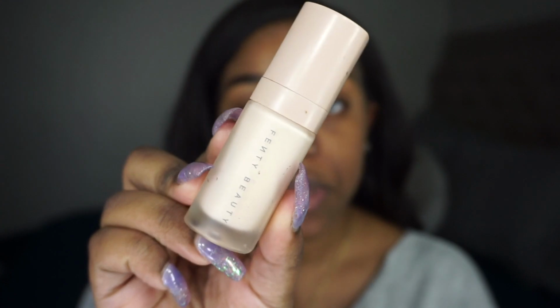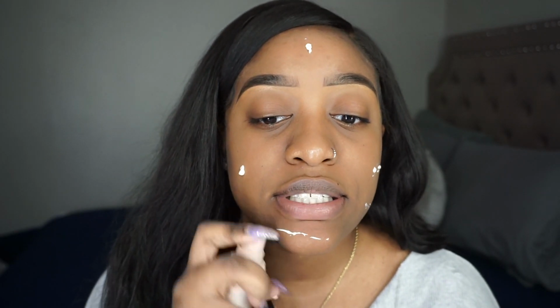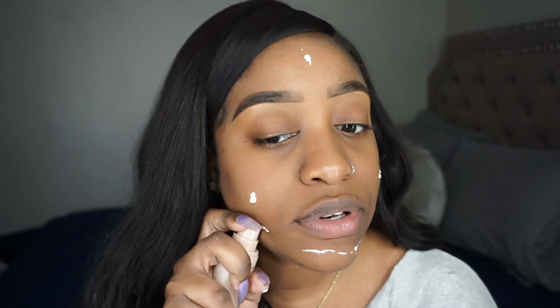Okay, so starting off with my face makeup, I'm just gonna use this Fenty Beauty primer, and this is the original primer that Rihanna came out with, the Pro Filt'r Instant Retouch primer. It does not keep my skin matte under my foundation, so what I've been doing is using it as like a moisturizer before my foundation.